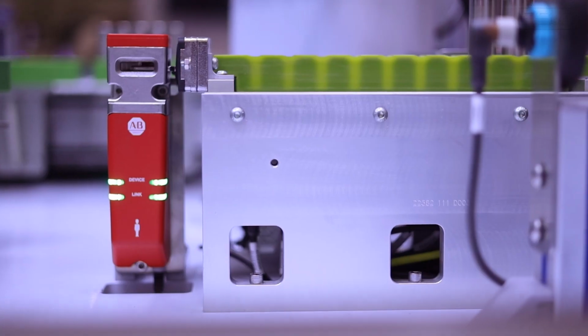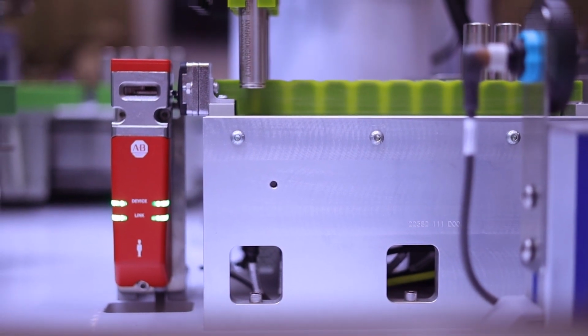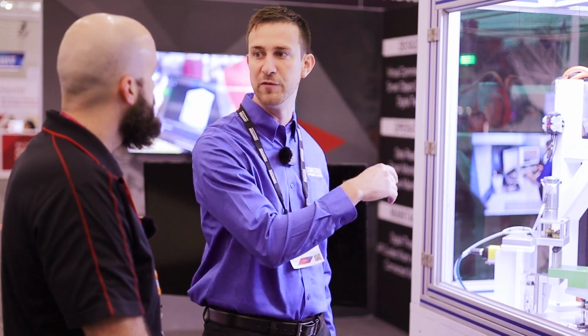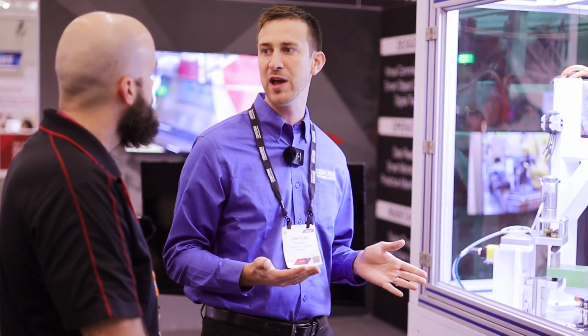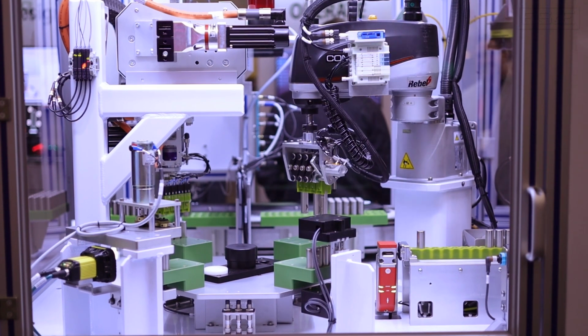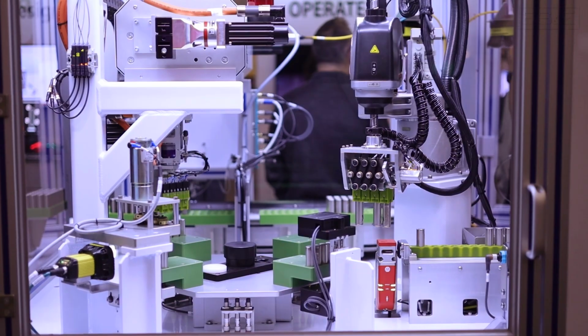Yes. What's helpful is you can spit out just one individual cell if it doesn't test well here, or if the laser didn't look right, or the vision camera. At any point along the way, we can reject just one of those cells, and then you don't have to reject the whole module after putting it together. Yeah, that is a good cost savings.